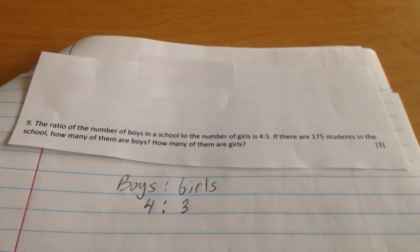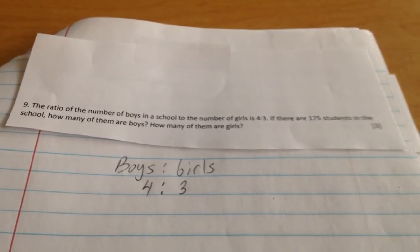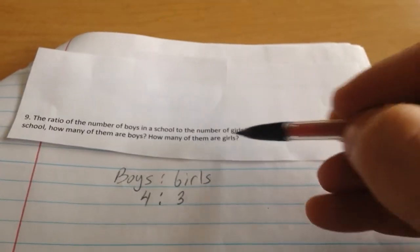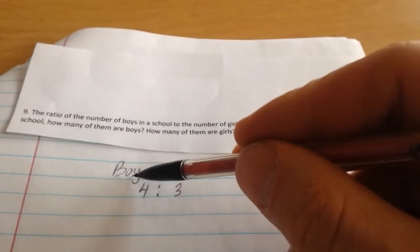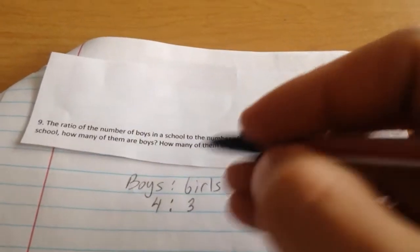Number 9 says the ratio of boys to girls is 4 to 3. There are 175 students in the school. How many of them are boys and how many are girls? Well, we know that the number of boys to girls is in the ratio 4 to 3. Boys to girls is 4 to 3. Okay, there are 175 total.